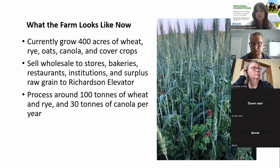This picture is actually from last year. We interseed some cover crop in our wheat. This is crimson clover in our wheat, it looks like. We sell wholesale to stores, bakeries, restaurants, some institutions, and then any surplus grain we have. That's kind of our insurance policy.